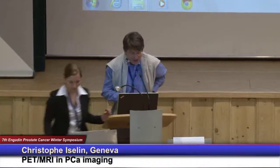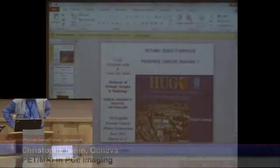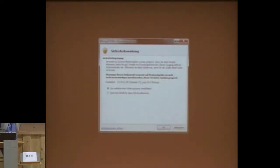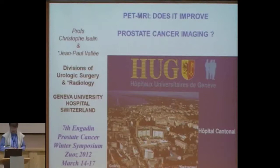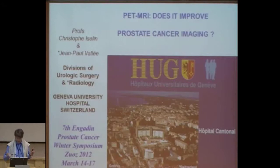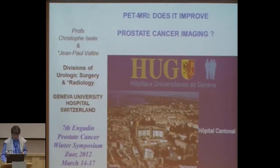So this talk has been designed with my fellow colleague in radiology, Professor Jean-Paul Vallée, who has been very, very dynamic at developing prostate cancer imaging in our institution. And Professor Vallée and his colleague from nuclear medicine and myself have been able 2 years ago to get in the institution a prototype which could merge PET and MRI images, and that's where our study started, actually.